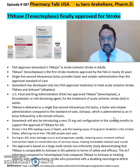Genentech will also be introducing a new 25 milligram vial configuration in the coming months to support the approval of the TNKase in the US for acute ischemic stroke.